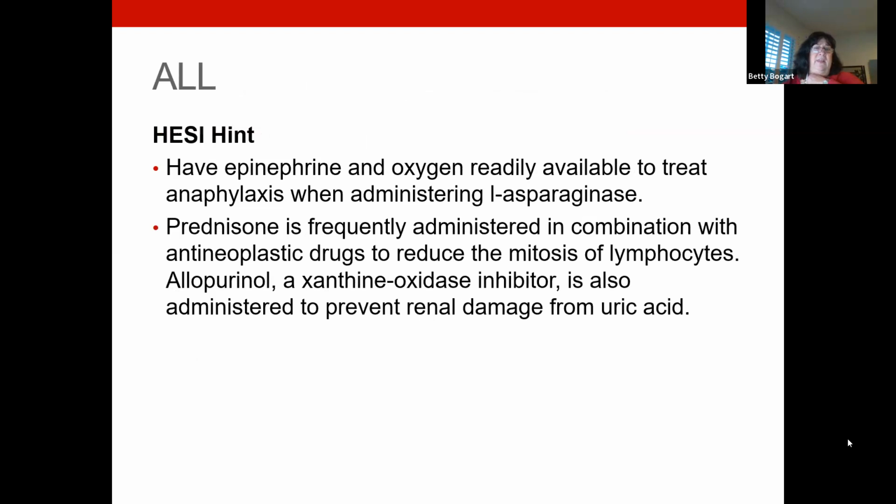One of the things is if you're administering some drugs, they have a high potential for anaphylaxis. So always have epi and oxygen ready, and it's asparaginase. That's the one that we see a lot of reactions to. And many times what they're going to do is give prednisone, and that helps a lot with these children.